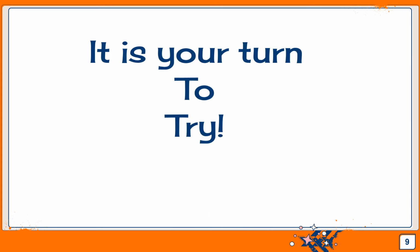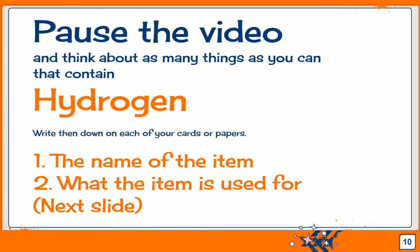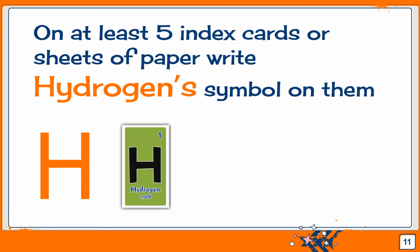It's your turn to try something else. Okay, now we're going to pause the video after the next 2 slides. So think about as many things as you can that contain hydrogen. What we're going to do is put the name of each item and what the item is used for on at least 5 index cards or sheets of paper, or you can cut the sheets of paper in little pieces so you don't waste paper. Write hydrogen's symbol on them. H is hydrogen's symbol. Okay, now pause the video and write at least 5 times H and think about 5 different things that have hydrogen in them.